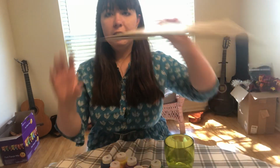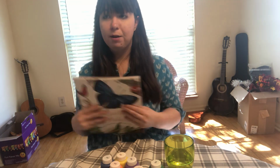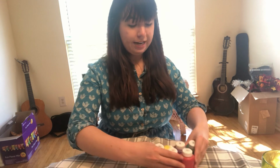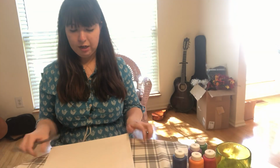So now that we've read this beautiful butterfly book, I really liked it by the way, we're gonna talk about the symmetry that butterflies have. So first, I'm just gonna move all my supplies over here because right now the only thing I need is my paper and my pencil or my pen. So you are going to take your paper and you're going to draw a butterfly on it.